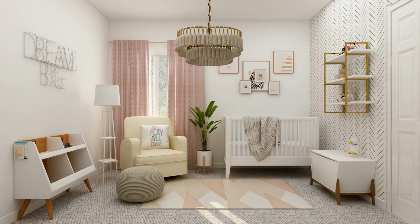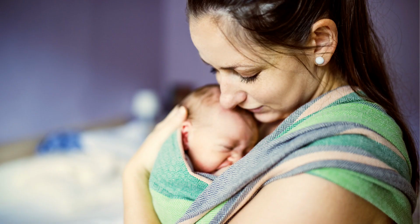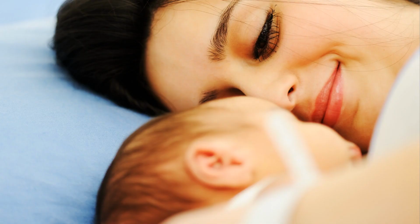Social media in particular can leave you feeling like you need to have a Pinterest perfect nursery or that you need to spend a year's worth of salary buying everything. But keep in mind, this is not a race or a contest. Your baby will care about being held close to you. They'll care about feeling safe and loved. That's it. No purchase required.